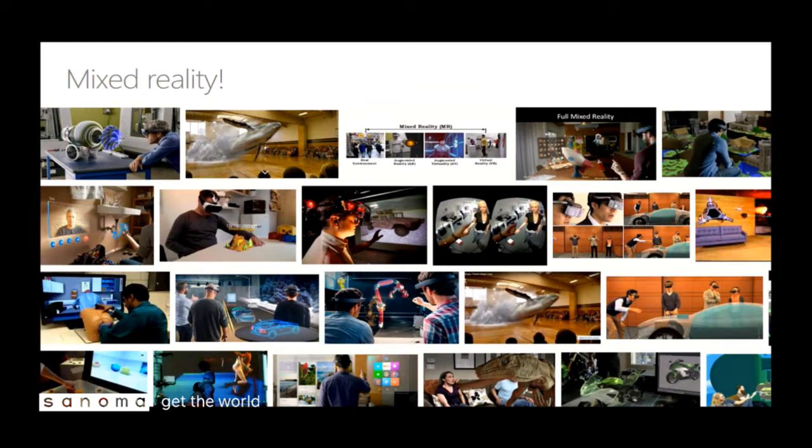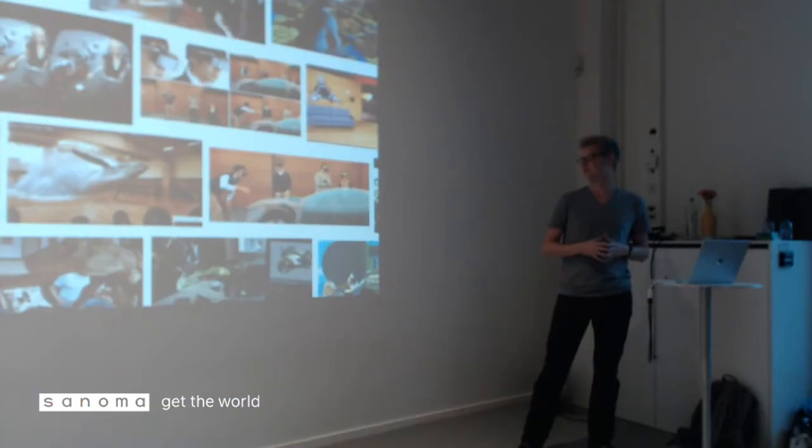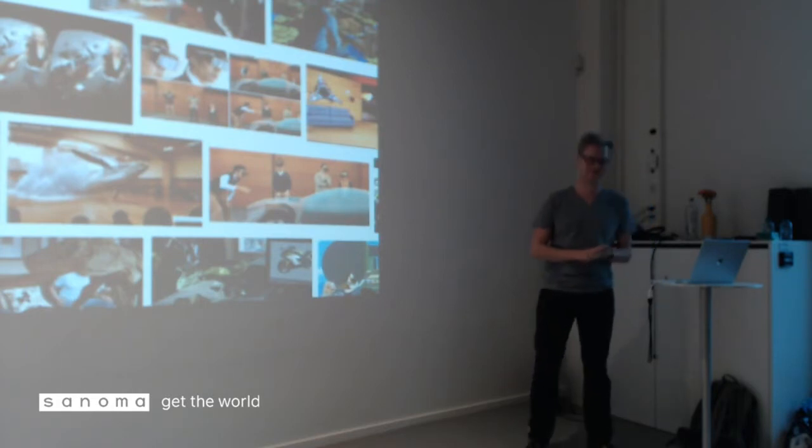You have Magic Leap. If you follow the news, you might have heard about them. They are doing something similar. They just haven't shown anything yet. They're going to do so soon. And there's a few more of those glasses, wearable head-mounted devices. That's what they're usually called. All these images also show you that people use a lot of fantasy when talking about those devices. Yeah, I know which one you spotted. It's somewhere on the left, I know.